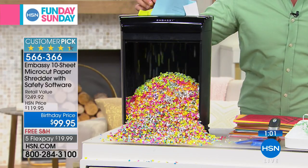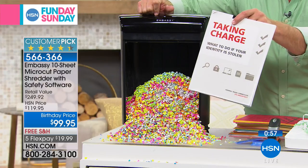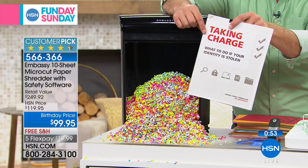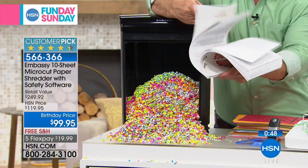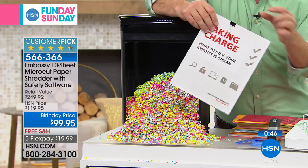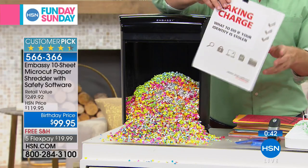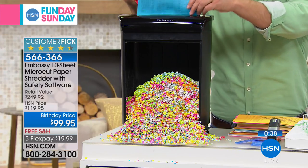Because how would you rather spend your time? Quickly shredding in your Embassy or going to the Federal Trade Commission's webpage and having to download a 68-page document to fix your identity. 68 pages that you gotta file with the government. And the thing is, that's work. And most of us don't even realize we've been that identity theft victim until it's too late. A lot of us think we just have to call that one credit card company or the three credit bureaus. No, it's a process.